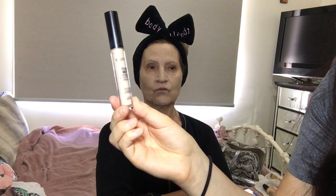So I'm gonna use my concealer. This is a Smashbox Studio Skin 24 Hours, and this is waterproof. And where did I put my sponge? I'm gonna use a very small blending sponge that I bought from Kmart ages ago. It's really good. So I'm gonna do that.